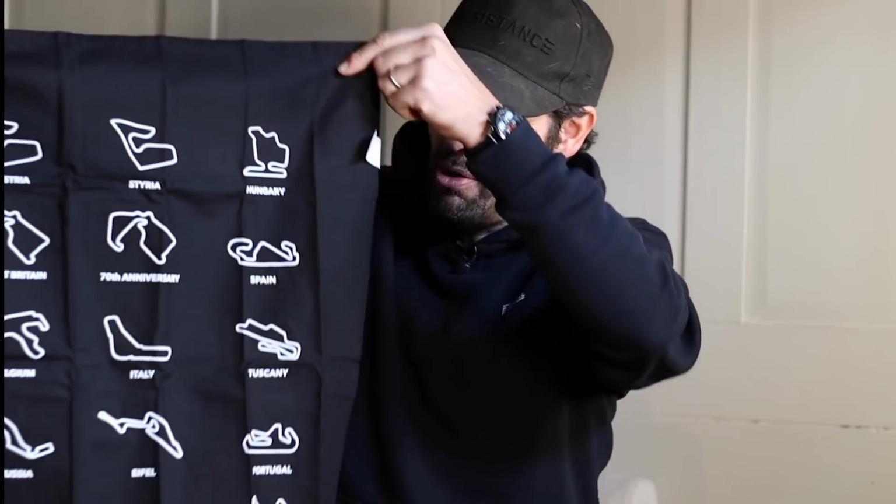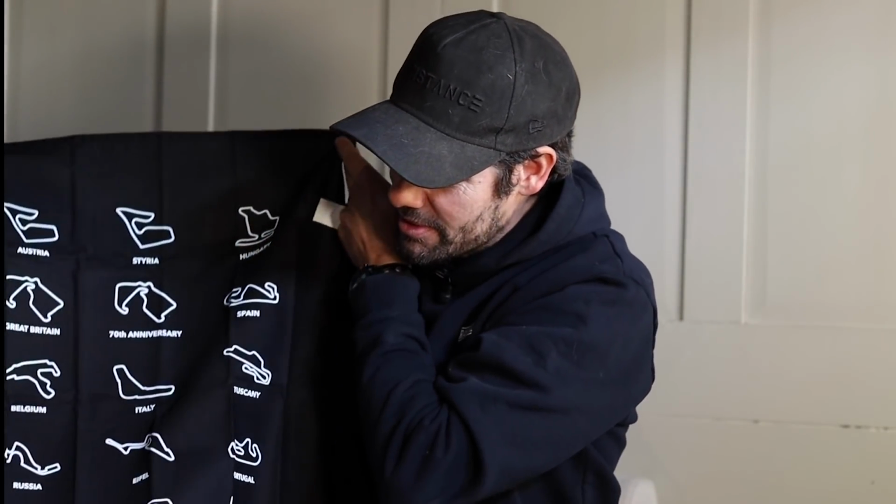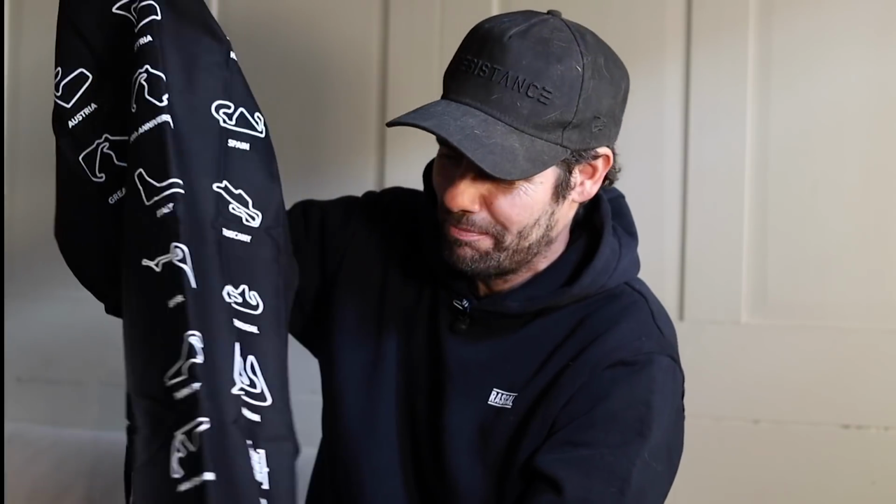Okay, now this one you have actually seen before, because I've featured it before. This comes from Box. This is the Box tea towel, this year in black, with all of the 2020 circuits printed on there. Again, something that potentially could become something of a collector's item, given that this will probably be the only season that we get this selection of racetracks in one particular Formula One calendar year.